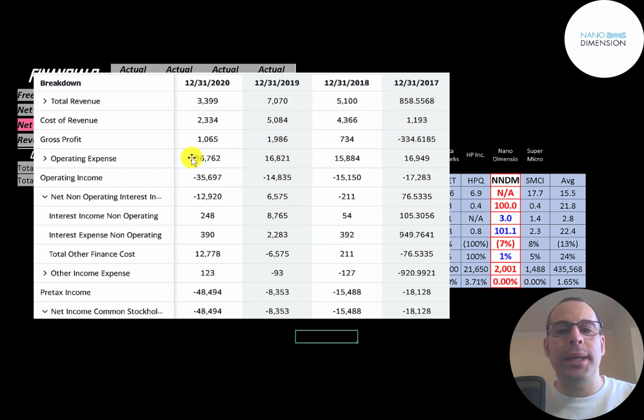Below that is operating expenses. And they have a lot of operating expenses because of their large research and development budget. Below that is operating income, which is negative every year. They only pay $390,000 of interest on their debt. Last year was $2.3 million. And the bottom line of the income statement is their net income, which is negative every year.